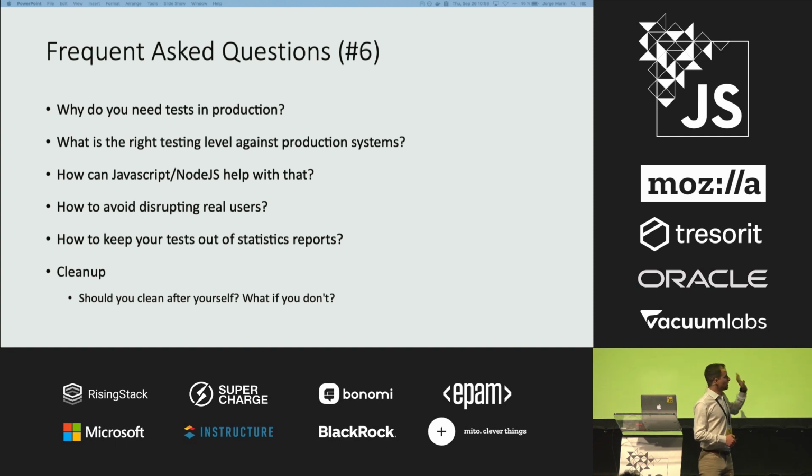So this is a quick summary of what I'm going to answer. Why do you need to test in production? What's the right testing level? How can JavaScript or Node.js help with this? How to avoid disrupting the real users? Because if you're testing in production, you're going to be part of your users. You're going to be using production systems. How to keep your tests out of the statistics reports and out of metrics, so that when you report to your manager or to the business, you don't get skewed results. And then why you should clean up and what happens if you don't, because that happened to us.